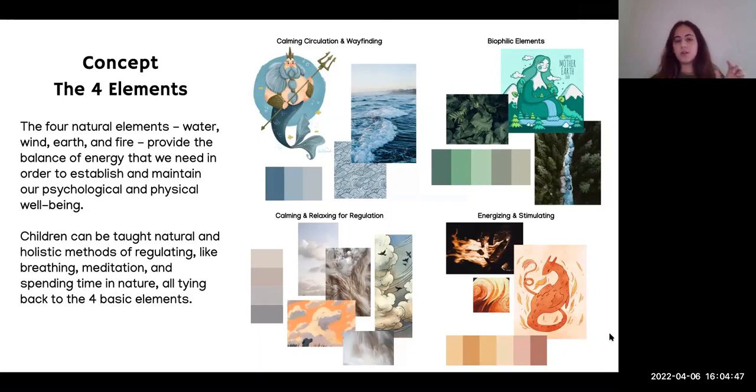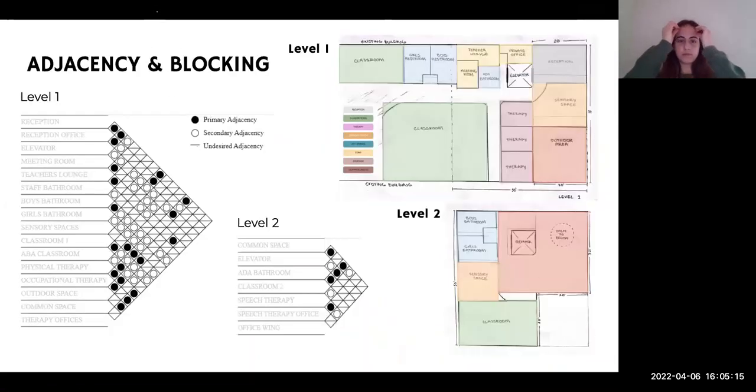With each of these, you see a little character as well. That would be used for wayfinding, and it makes the concept a little more personable. Like a merman, or the dragon over there, you can make it more relatable to kids, and they can connect this imagery and this cute character with a concept. So it'd be really interesting to incorporate that way.